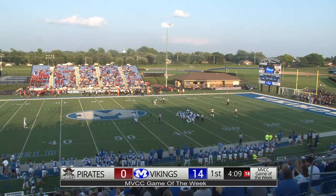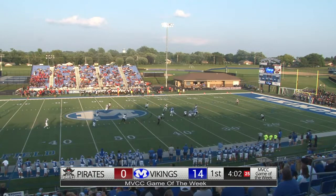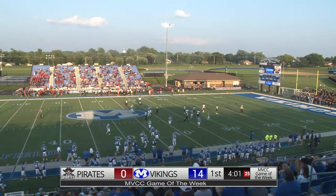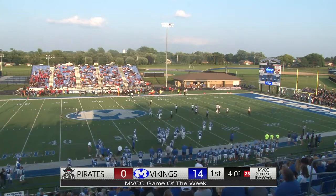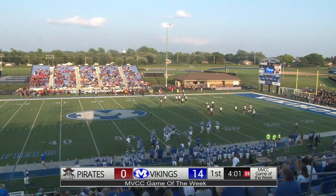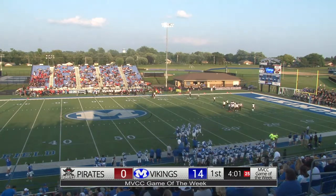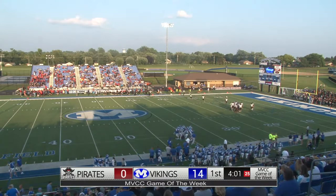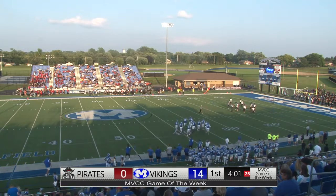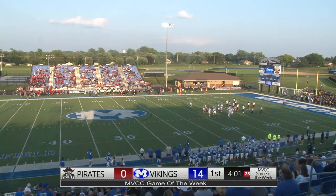And a high snap. I don't know why the punter would fall on it. He just got scared that the defense was right on top of him when the rush, number 9, really Bennett, wasn't there. Yes, I believe it was. And now you can't afford to keep giving Miamisburg short field position. It makes things so difficult on your defense, a defense that is very inexperienced and just needs some help right now.